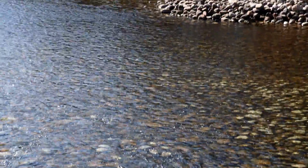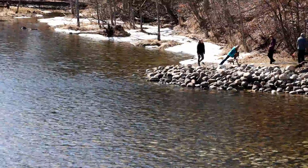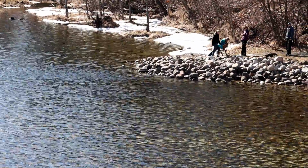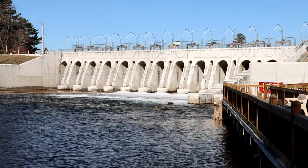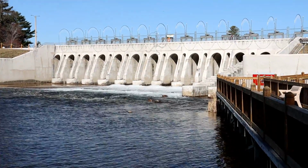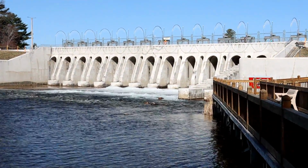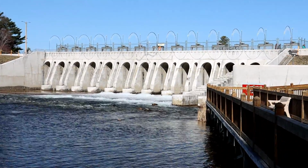There's my family all down on the little landing down there, loving life with the dogs. So like I said before, there's 6 locks open. I've barely seen more than that, rarely. But they're letting all the spring runoff go.